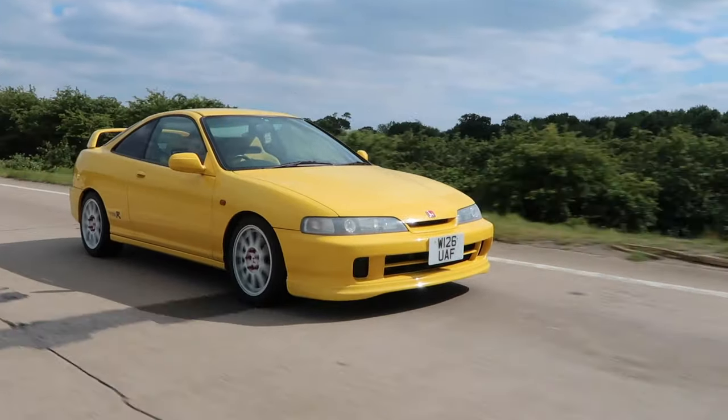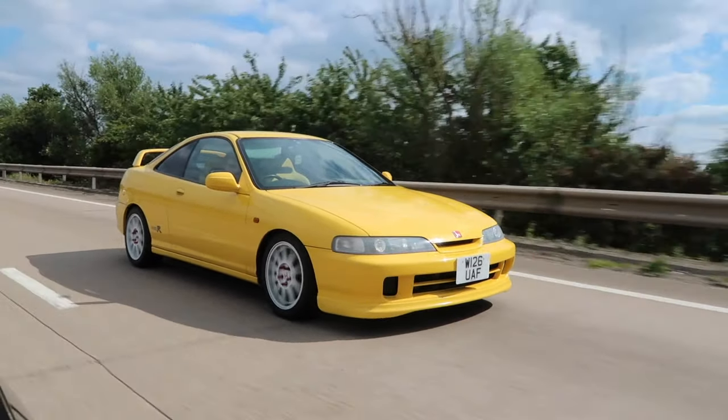As a daily driver, I'm not sure how I'd get on with it, but it is genuinely really nice to drive. I know it sounds stupid, but when you drive it around normally, when you're out of VTEC, it is a normal car. Now this is my first, like I said, true experience of a DC2, where I've actually got to get to grips with it, drive it hard, drive it soft, have fun with it, and I love it. I genuinely love it. It's a really, really nice car.